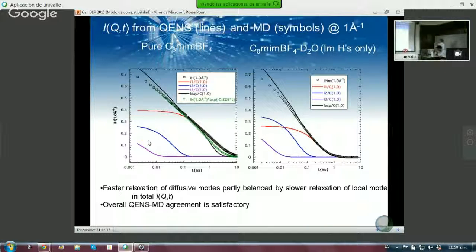When we add water, then everything speeds up. Here you have to go down to 10 nanoseconds until basically the relaxations disappear. Here, they already almost disappeared by 1 nanosecond. So, as we said, everything is speeded up when you add water to the system, and this is, of course, consistent with what we saw happen with the conductivity, for example, conductivity increasing as you add water to the pure system.